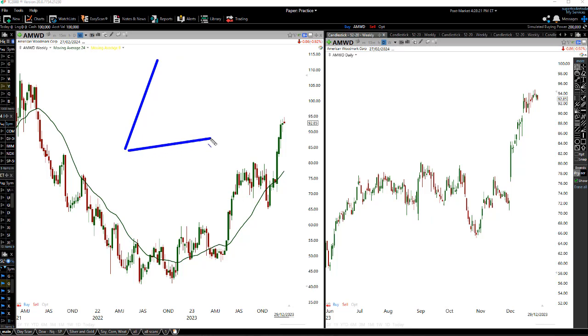But if it does something like this, guess what? It's pretty flat. It's going up, but it's flat. This is flat. This is strong. Why was this a successful trade? I think some of my clients are still in this right now, as they've moved their stop up to protect their profits.